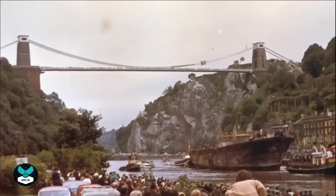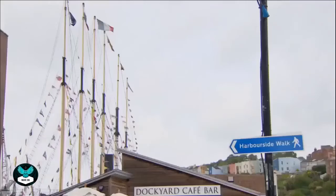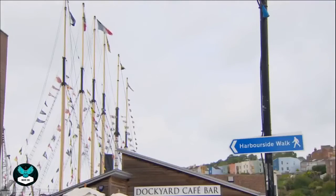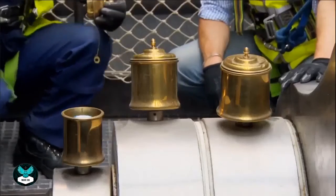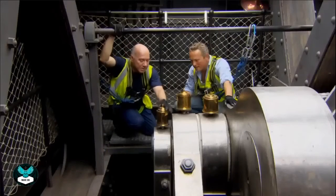The remarkable thing was that when she came home, the dock was available. Thankfully, she's been able to stay here in her original home. What a wonderful tribute to Brunel. I think it's a tribute to the man, his engineering skills, and the quality of the work that went into building the ship in the first place.